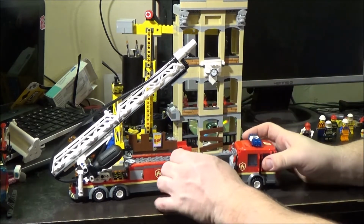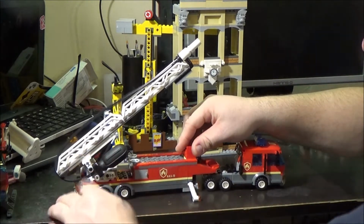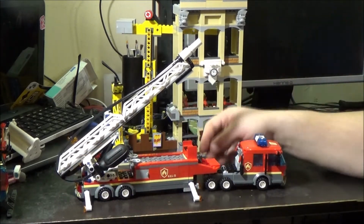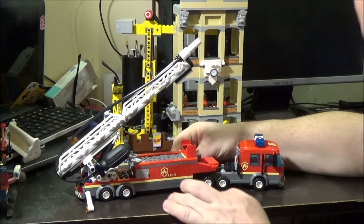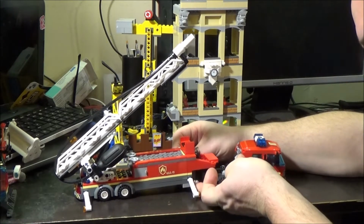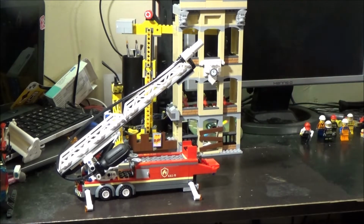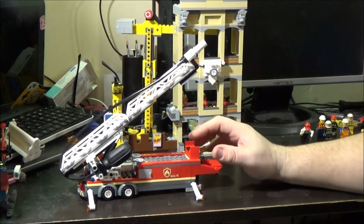We've got a couple of outriggers that fold down on either side, so we've got two this side, two the other side, two what look like, I think they're meant to be little legs there. I'm not sure if they're meant to fold down or not. Let's pull the cab out of the way for the minute. It does detach quite easily.